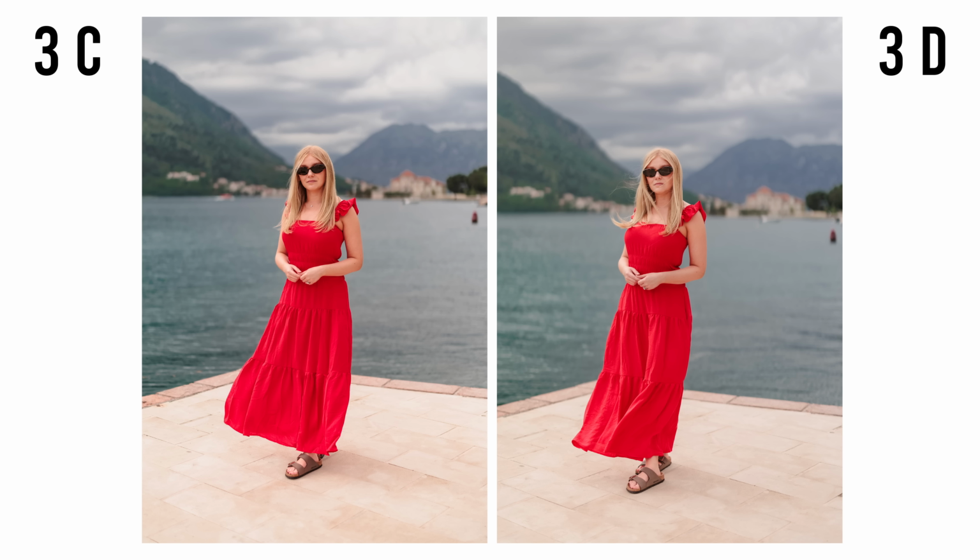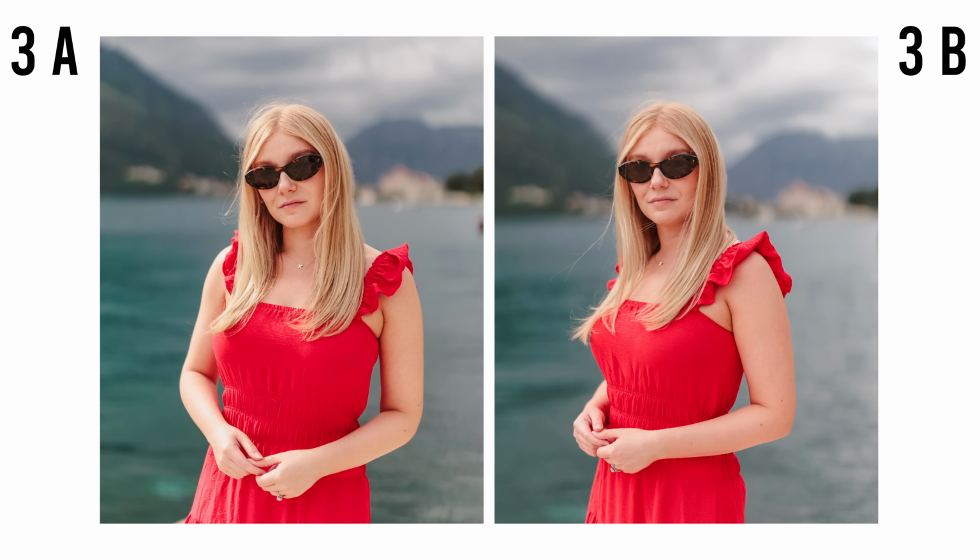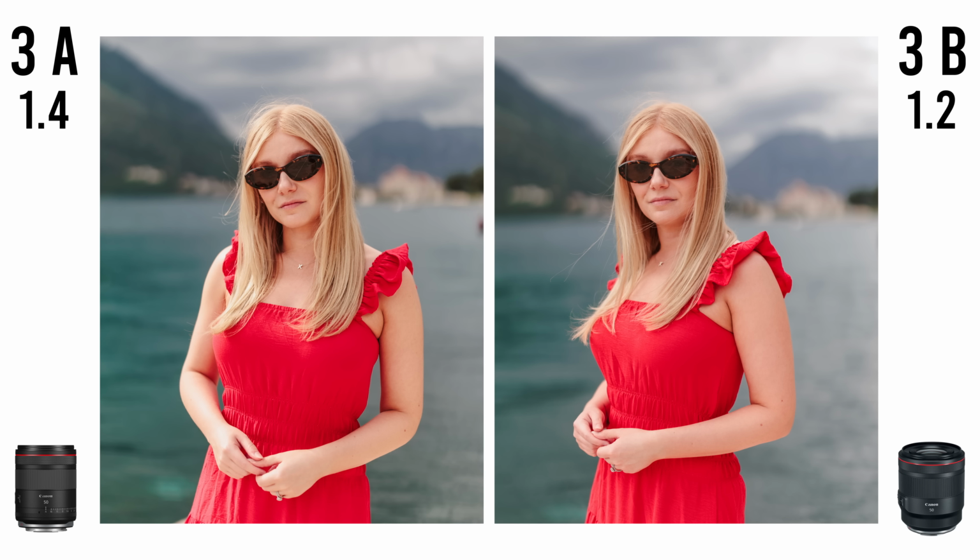So on the full length, 1.2 is on the right. That building on the right side of the frame really gives it away. It's much smoother on the 1.2 shot. But in a close-up, the 1.2 is on the right, which I simply would only know by checking Lightroom. It is that close.